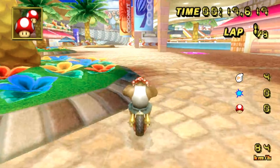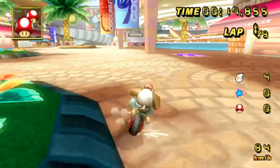Now what he does here is he drifts to the right, and at the same time he does a right trick, so that's a side trick using the right side of the D-pad, which is much easier if you're using a classic controller or GameCube controller. With Wiimote and Nunchuck, it's actually a lot harder, which is why you notice a lot of the top players on this track use classic controller or GameCube controller. Now it is possible with Wiimote and Nunchuck and also with WiiWheel, I guess, but it's a lot more inconsistent, so just a little fun fact.